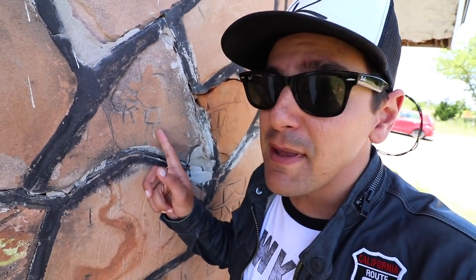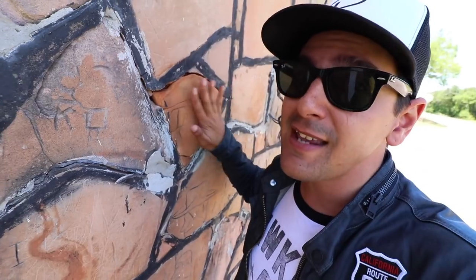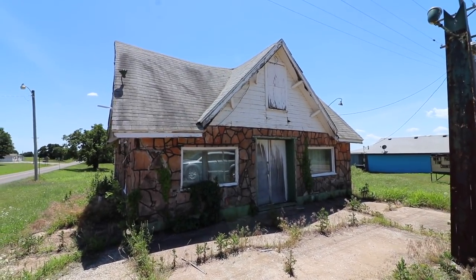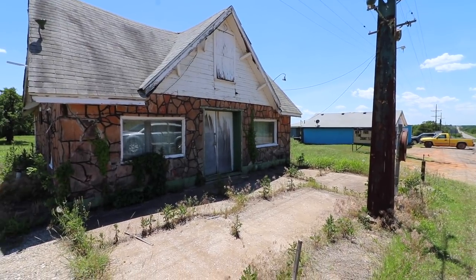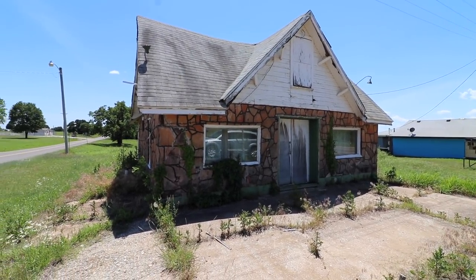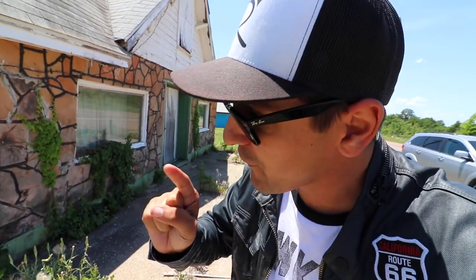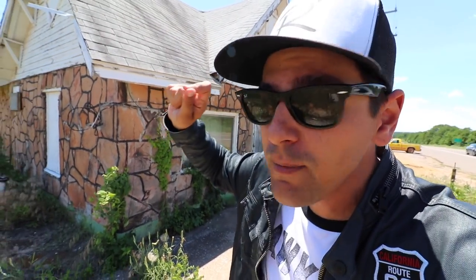It was hand-built around 1915 by the Threat family using sandstone from their neighboring farm. 1915 means that this is not only one of the earliest gas stations that's still around on Route 66 in Oklahoma or anywhere else, but this building is particularly significant because Alan Threat and his family were African Americans, and this was one of the first, if not the first, African-American owned business along this stretch of highway in Oklahoma.